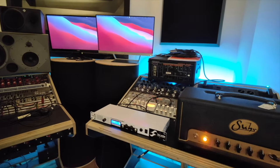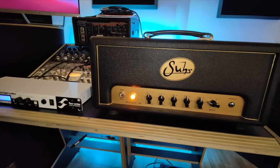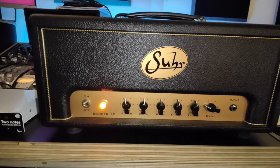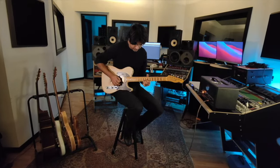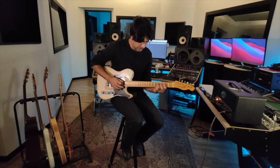The Suhr Badger is the first of many Suhr-branded amplifiers planned for the future. Nearly a year in the making and in the concept stage in John's mind for an even longer period of time, the Badger has been John's labor of love and the crystallization of his vision of the ultimate low-wattage cathode-biased all-tube amplifier.